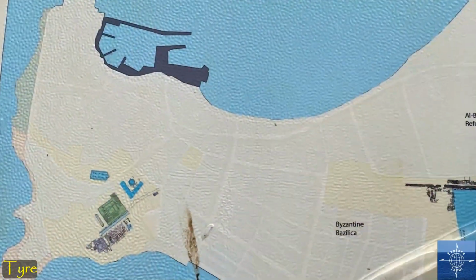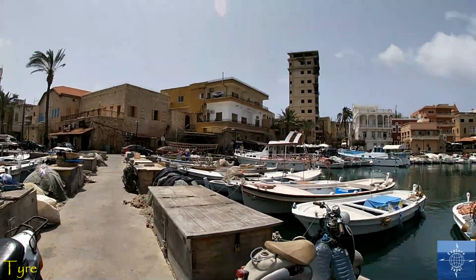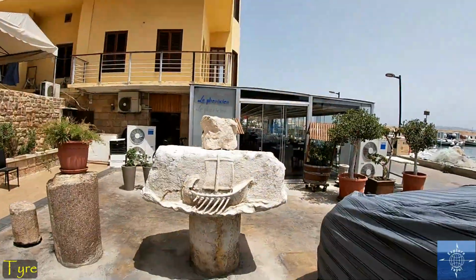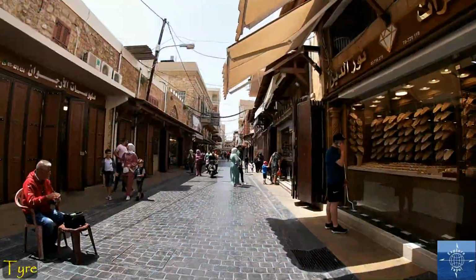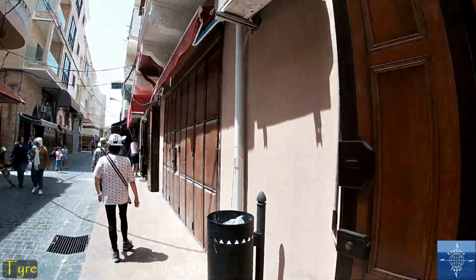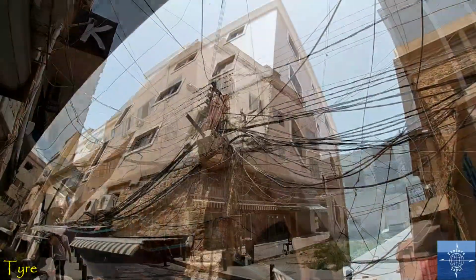North of the Roman ruins, the modern port of Tyre is a great place to grab lunch from one of the many seafood restaurants that line the harbor. Nearby, the souk marketplace gives a glimpse into everyday life in Tyre, including what it takes to distribute electricity to the town.